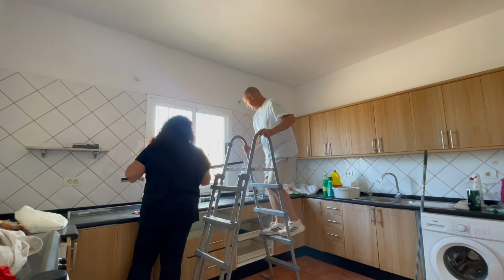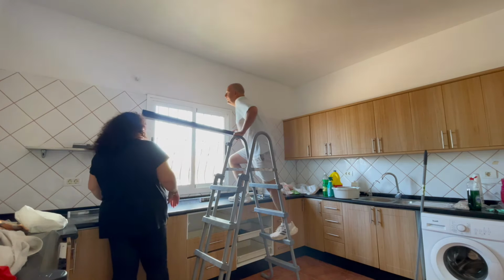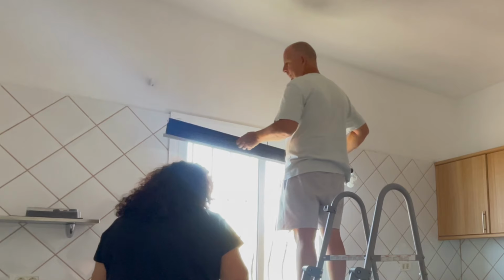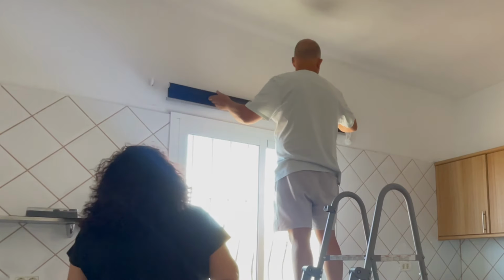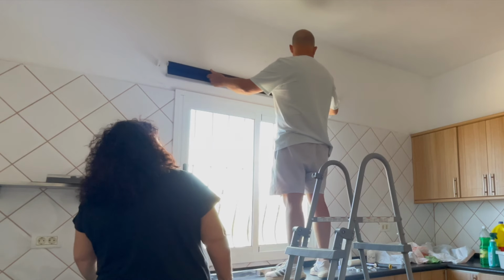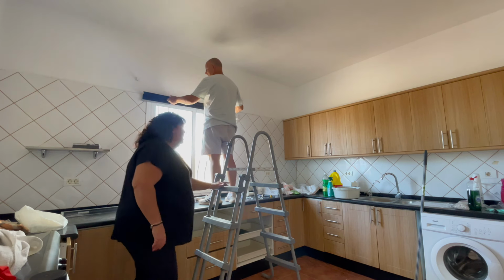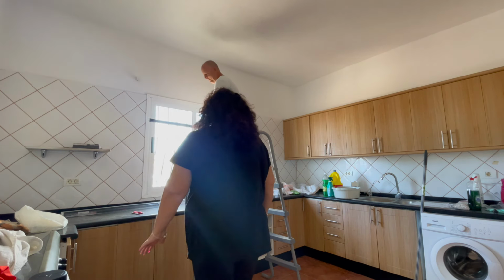Right. Up a ladder we go. Which way down does it go? That way. You sure it's that way? You saw this picture, right? Yes. For a start, it's too small. You said it was too big? Well, if it's the wrong fitting, it's the right size. Yeah, it's the right size.